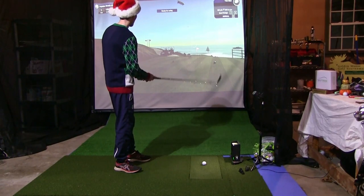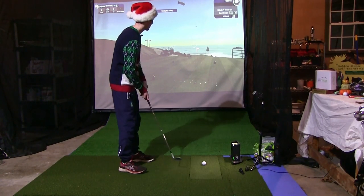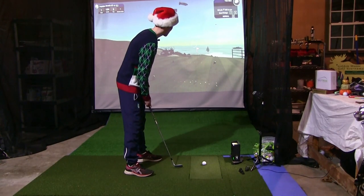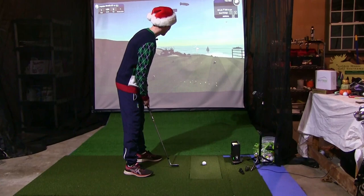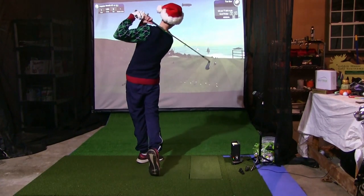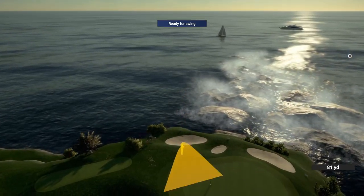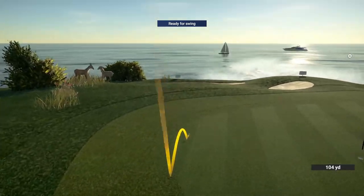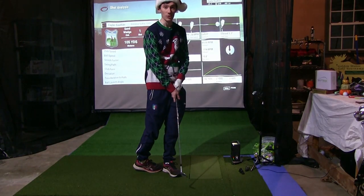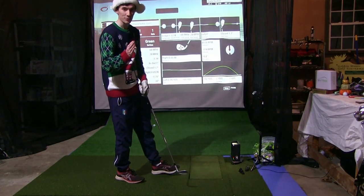First shot, man, this course is amazing. I would love to get out here and play, but best I can do is a simulator right now. So here we go. We only get one chance to make it on the first shot. This could be the stuff of dreams. It's up in the air. It is not a bad shot at all. Pretty good distance, just left of the pin, holding on to the green there. That is pretty good. We will take that. Not bad at all for shot number one.